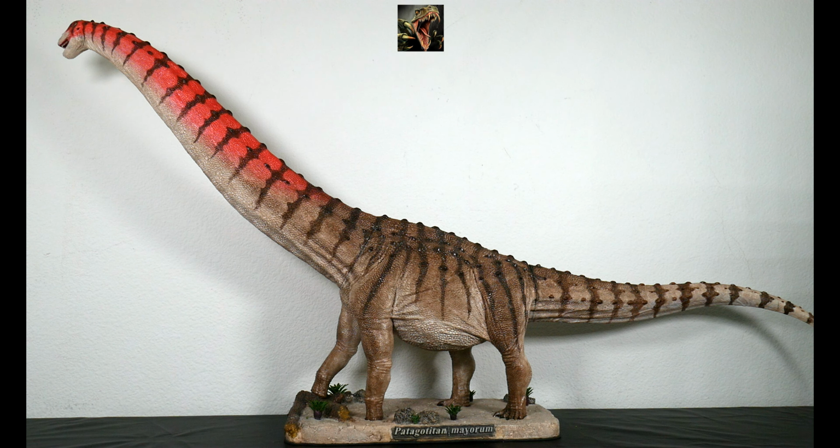I don't think there's a better way to end it to show the magnificence, the size, the presence of the Patagotitan Majorum. And this also speaks of the presence and just the brilliance of one Ademar Pereira. And I just want to say thank you. He already knows I'm going to.